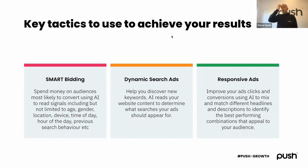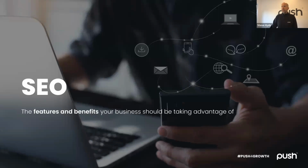Key tactics we use overall to achieve results in PPC for Google. If you're not doing these, be aware. So smart bidding allows us to spend money on audiences most likely to convert, using artificial intelligence to read signals, obvious signals like gender, age, location, device, time of day, and so on, and previous search behavior. Dynamic search ads I've already mentioned, and responsive ads as well.